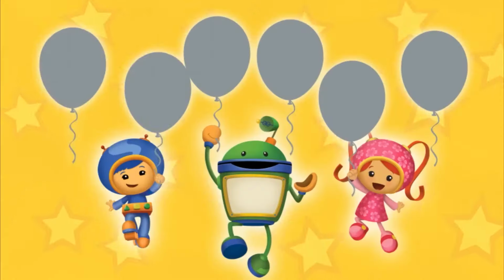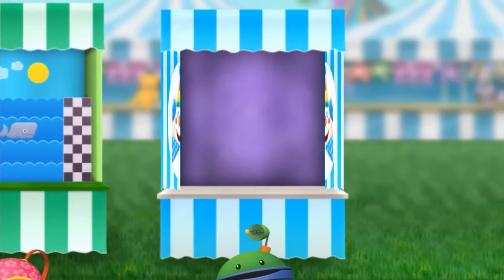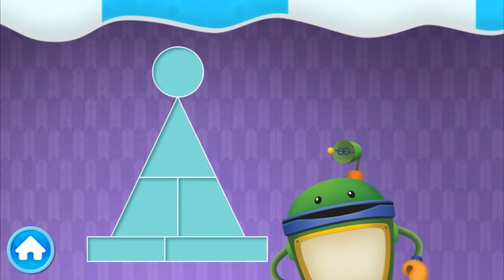Home. Awesome! We fixed another game! Only one more left to fix up. Clown around ball toss. Bot can't wait to play the clown around ball toss, but it's missing shapes. Let's fix it.